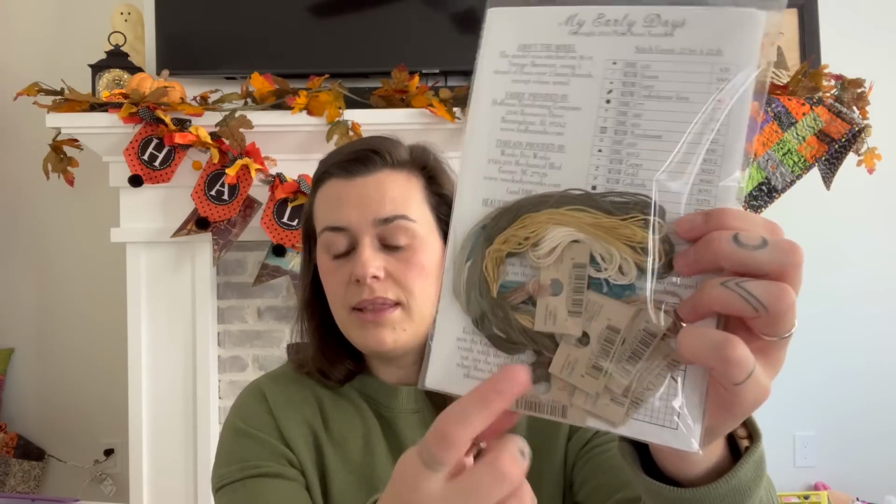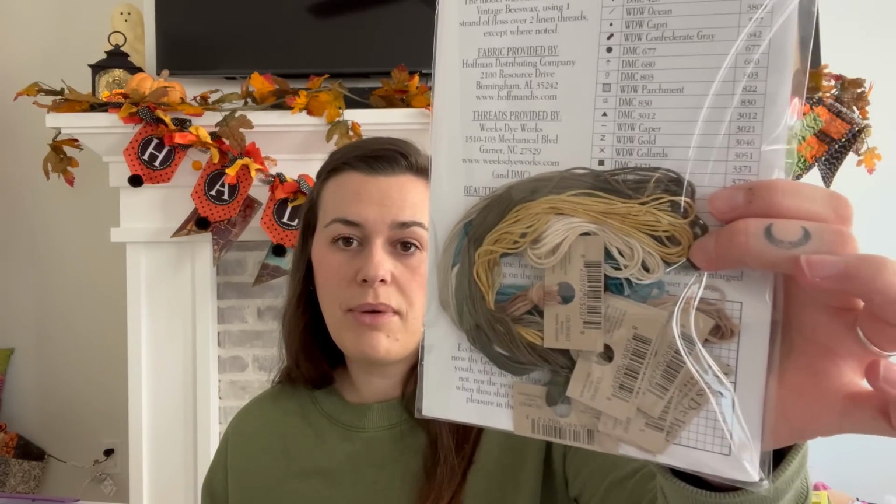And then this is another chart I bought with my birthday money in September. My early days, I was heavily influenced by Lauren, the New Hampshire stitcher. Her finish of this is beautiful. So I got this one kitted up because I had the pattern already. So I just bought all the flosses.